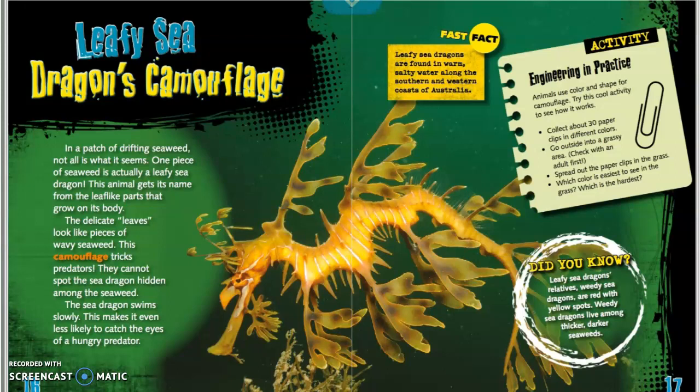Leafy sea dragon's camouflage. In a patch of drifting seaweed, not all is what it seems. One piece of seaweed is actually a leafy sea dragon. This animal gets its name from the leaf-like parts that grow on its body. The delicate leaves look like pieces of wavy seaweed. This camouflage tricks predators. They cannot spot the sea dragon hidden among the seaweed. The sea dragon swims slowly. This makes it even less likely to catch the eyes of a hungry predator.